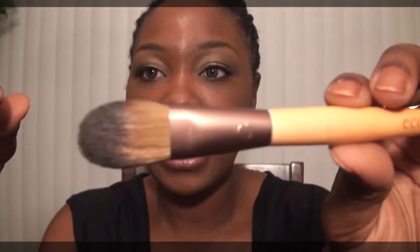This right here is the pad that I actually use to apply my foundation. I have tried things like the flat foundation brush. I picked this one up, it's one of those recycled types, the Eco Tools flat foundation brush. I think I got this from CVS, and it's cute and everything, but I don't like the way the foundation looks when I apply it with the foundation brush. It's just something about it. Yeah, I don't like it.